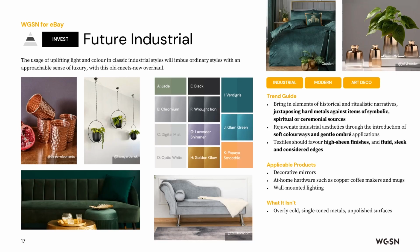The products for this, thinking about decorative mirrors, are a really great place to start. Also at-home hardware such as copper coffee makers and mugs, all of that is really going to feed in nicely here. And finally also wall-mounted lighting, really going to tap in nicely to that industrial side of the trend. What it isn't here, it's not that overly cold, slightly mild-toned metals and polished surfaces. Instead, it's really about having that freshness.